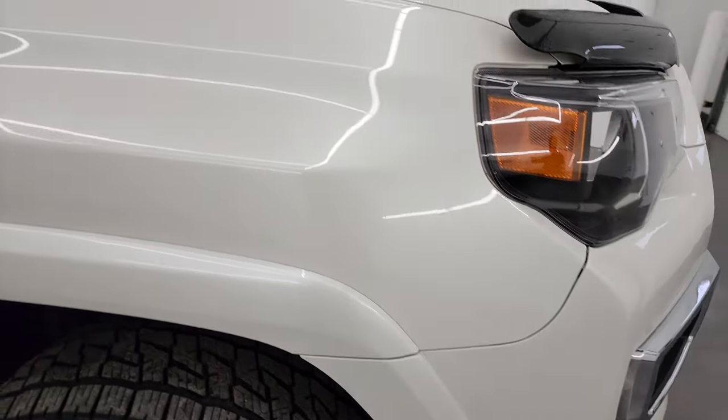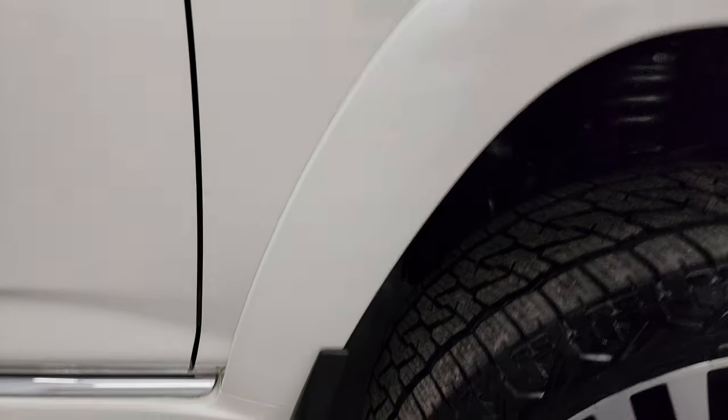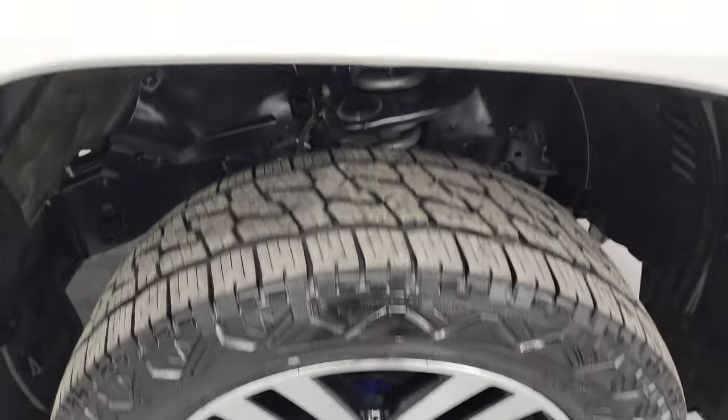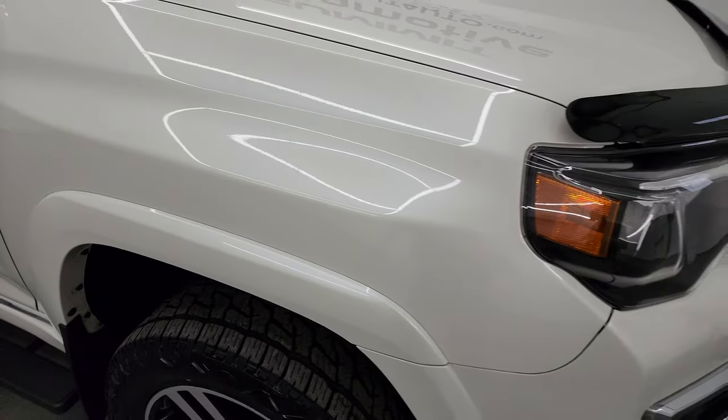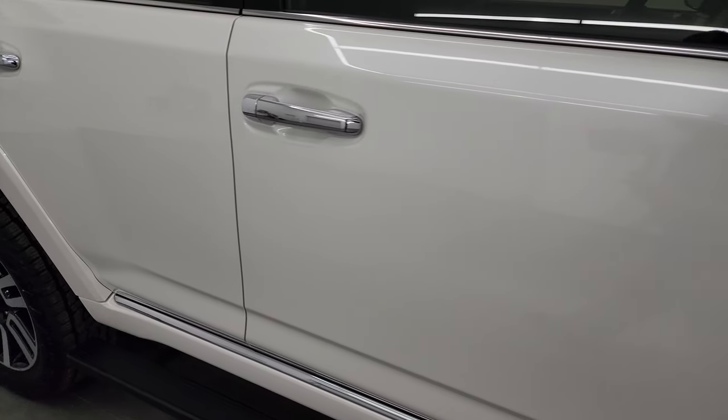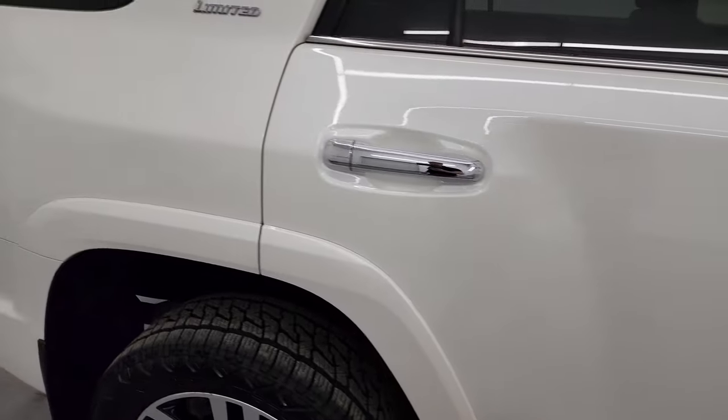Passenger side front fender looks really good too. And the passenger side front wheel, no major scuffs or scrapes on there. Blizzard Pearl's got just a little bit of metal flake to it. I can get it to focus here. It's kind of a neat color. Anyways, as you go down this side of this 2022 Toyota 4Runner, take note of how clean that body is, how reflective and mirror-like that paint is.